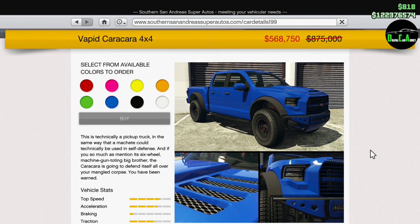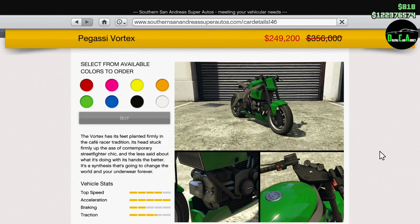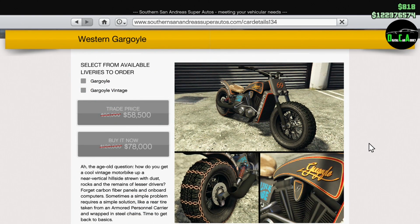Moving on to the Summer San Andreas website, we have 35% off the Car 4x4. Again, this truck is the current Casino podium vehicle, so obviously don't buy it. You should try to win it instead. We also have 30% off the Vortex, a very good looking bike with good customization, but not competitive at all in the motorcycle races. We also have 35% off the Gargoyle.